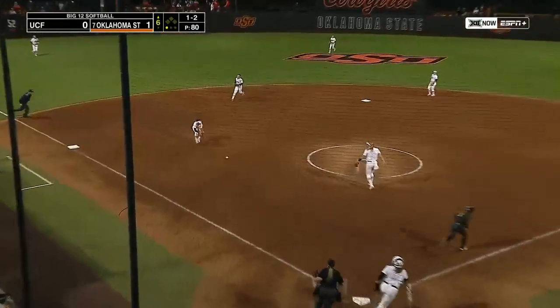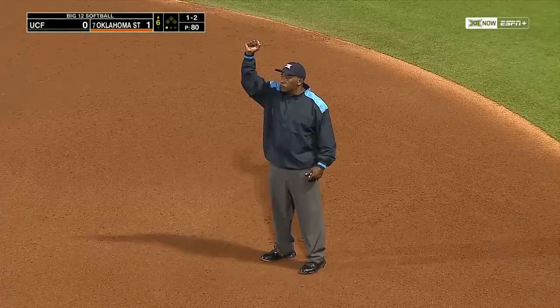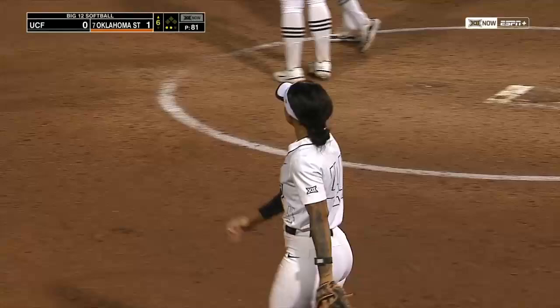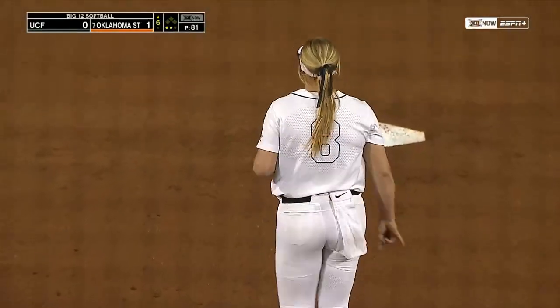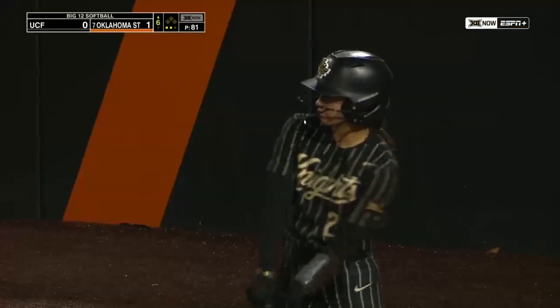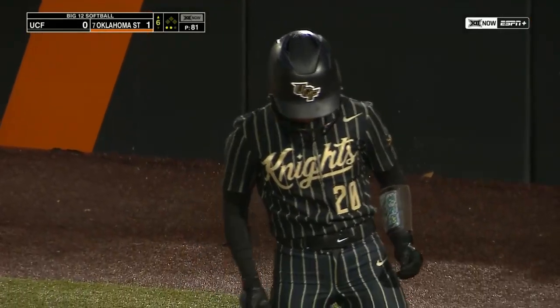1-2 pitch, ground ball. Edwards to first in time. Two ground balls to third, two outs. Lexi Kilfoyle just pounding the lower inside corner with her drop ball and getting these hitters to swing over the top and roll over. Ground balls to third. They're not even hitting them hard at all. Very easy plays for the third baseman, Talon Edwards.